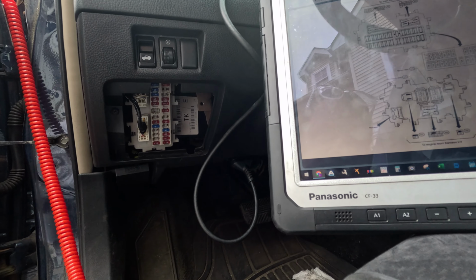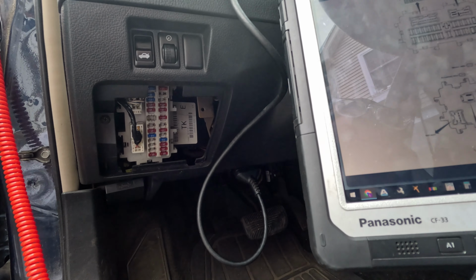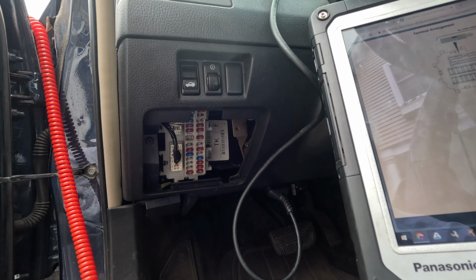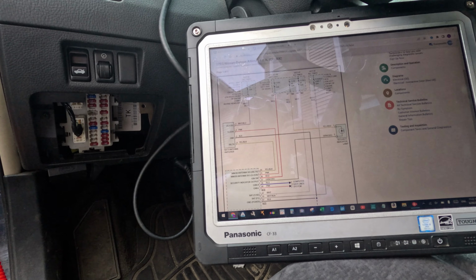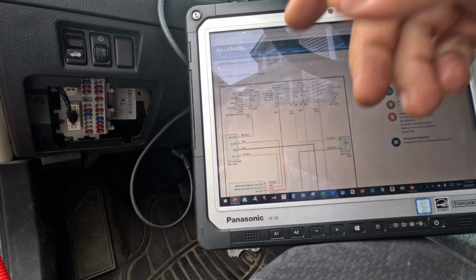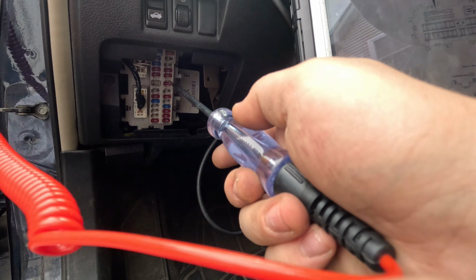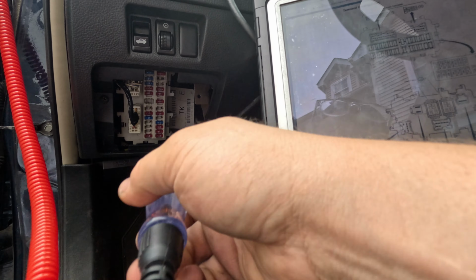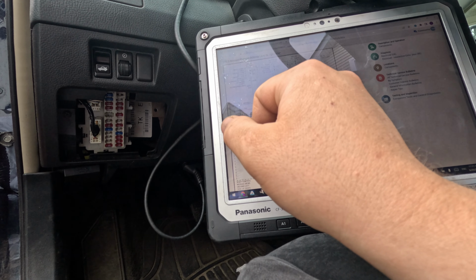I'll just make sure I'm right over there. Yeah, it's right after 2 blinks. Okay, good. Then what other fuses do we need to check? We need to check 21, which takes us to the actual battery control module fuse. So we may as well check that also. So this is 21. There's power on that side, power on that side.